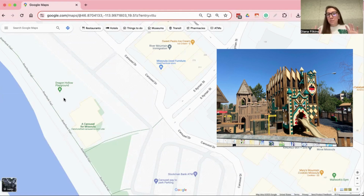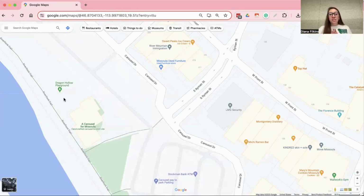It is so much fun, and you see kids there of all ages, up until teenagers, because they can enjoy the fun. And they do have lots of seating for the adults, shaded and unshaded areas. They have picnic tables there. They have places for babies to play, toddlers, and then all the way up to your teens can enjoy.